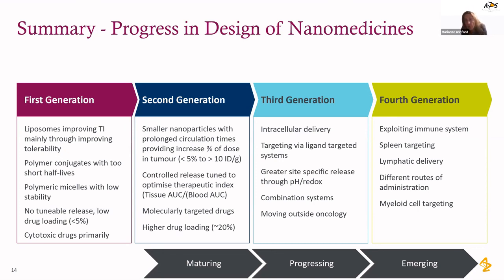And I think the 4th generation will be exploiting perhaps the immune system, lymphatic delivery, spleen targeting, different routes of administration, and some of the myeloid targeting systems, which are certainly coming through in the literature. So I think that's my little overview of the design and where some future applications may be.